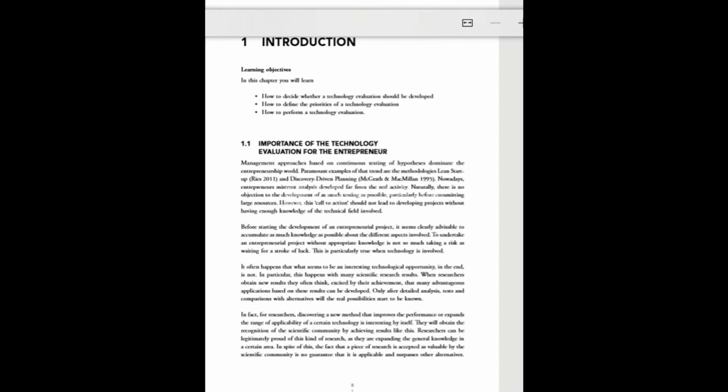To undertake an entrepreneurial project without appropriate knowledge is not so much taking a risk as waiting for a stroke of luck. This is particularly true when a technology is involved. It often happens that what seems to be an interesting technological opportunity in the end is not. In particular, this happens with many scientific research results. When researchers obtain new results, they often think, excited by their achievement, that many advantageous applications based on these results can be developed. Only after a detailed analysis, test, and comparison with alternatives will the real possibilities start to be known.